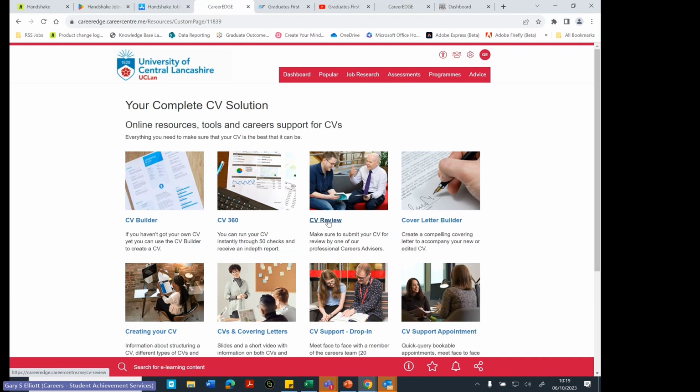If you're saying that you're going for a particular sector, the CV 360 won't really do that for you, because it doesn't really tailor it, though it makes suggestions about how you could make it good for an arts role or a business role. Whereas somebody who's a human has more experience in the real world and is able to do that. So, we can go right from cradle to grave here, building a CV, getting it checked by a digital system, and getting it checked by a human as well.